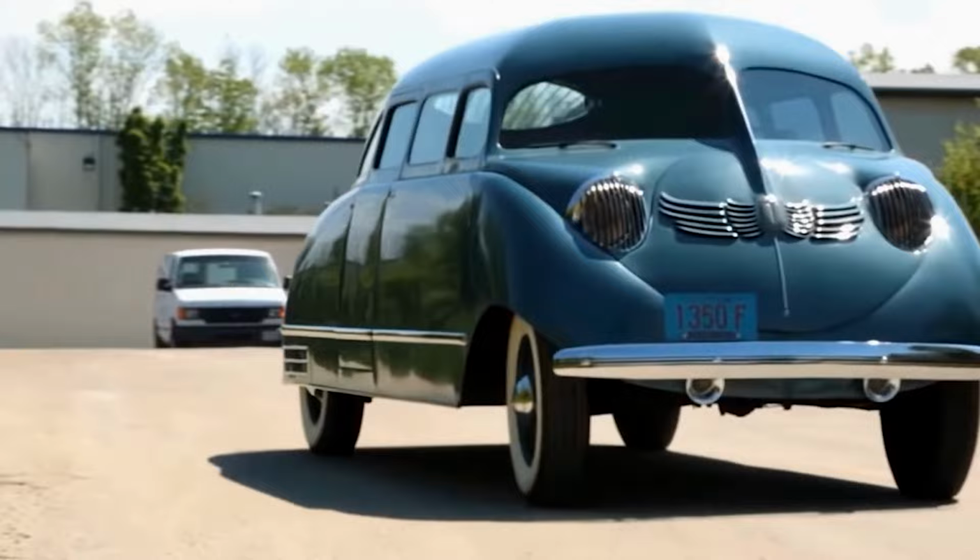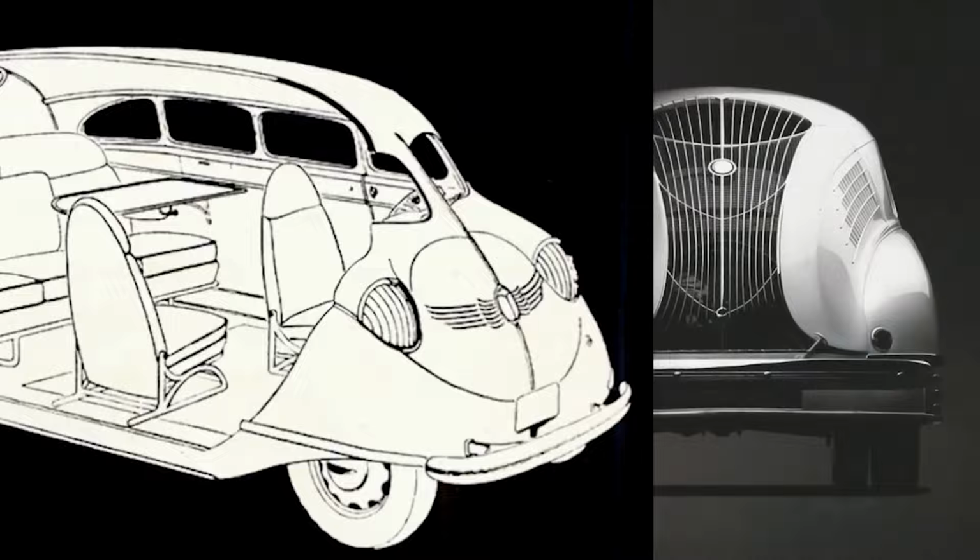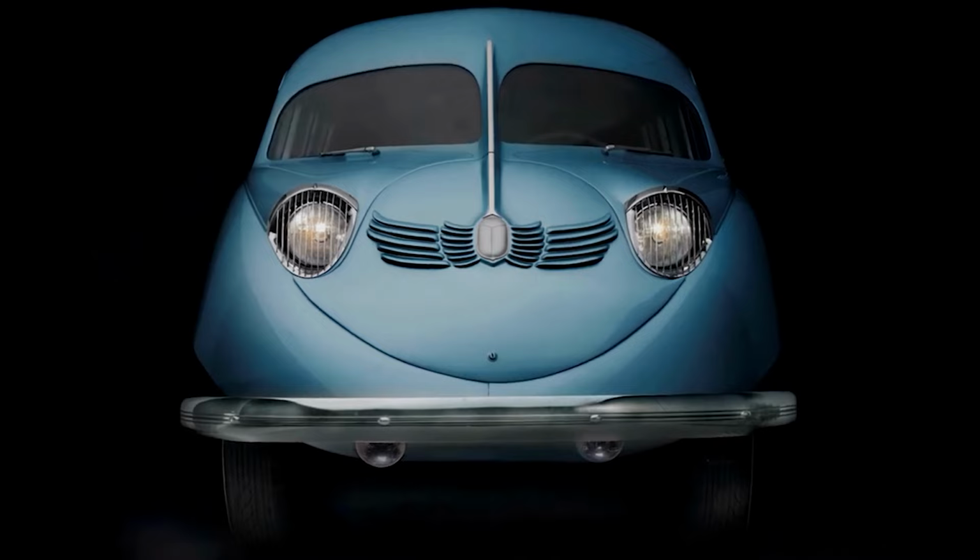These included fenders incorporated into the body, rear wheel skirts, deleted running boards, flush glass, and hidden hinges. In addition to being considered innovative, the Stout Scarab was also one of the first vehicles to have independent coil spring suspension on all of its 4 corners.